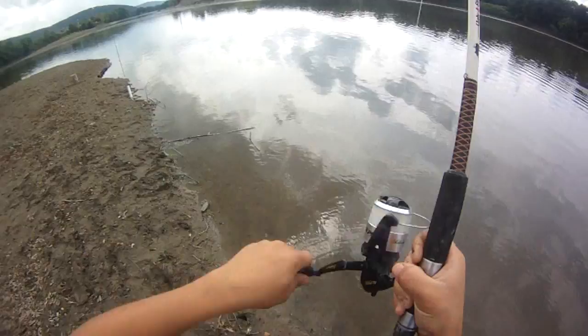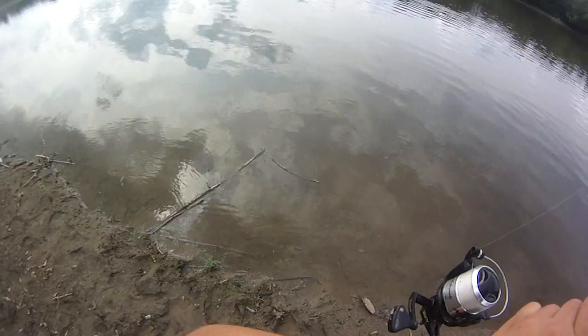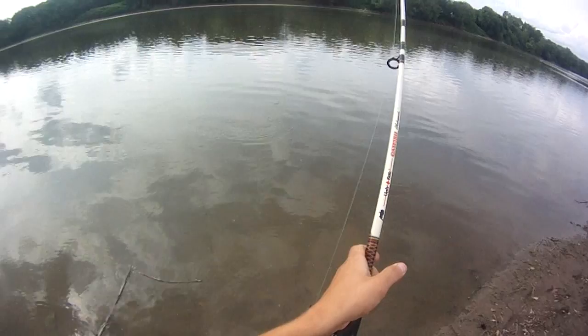Seems like the roughfish action isn't very good. Been here an hour and had one other hit. It's like loaded with game fish or something. Yeah, I think this is a pike or a tiger, I'm guessing. Looked like it. Oh yeah, nice northern. Wow, what a surprise. Don't cut me off, baby.